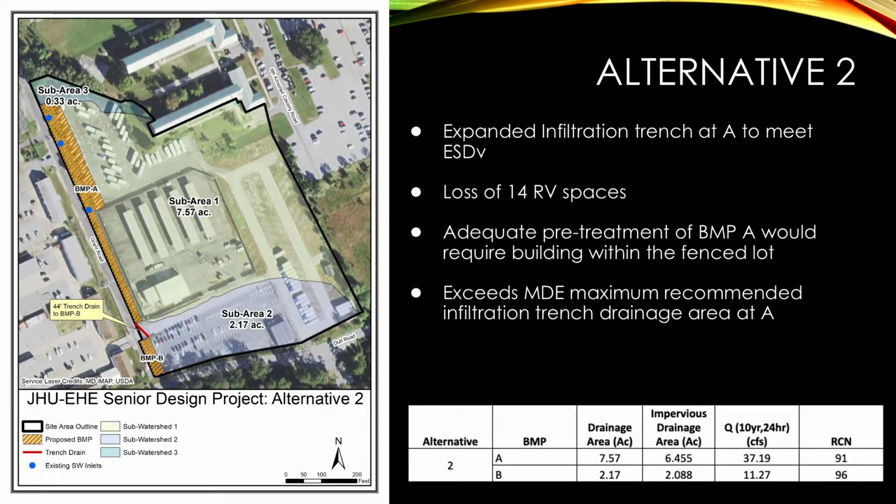However, by expanding the trench in this manner, the nearest row of RV parking, a total of 14 spaces, would be removed, possibly compromising the site's functionality. Additionally, in this alternative, we assume the entirety of BMPA is an infiltration trench without pretreatment. To achieve the necessary pretreatment, additional area would need to be excavated within the fenced lot. Building within the lot introduces multiple issues, such as removing parking spaces and increasing construction costs associated with relocating fencing.